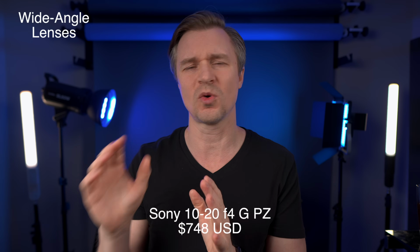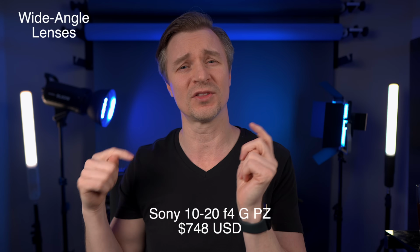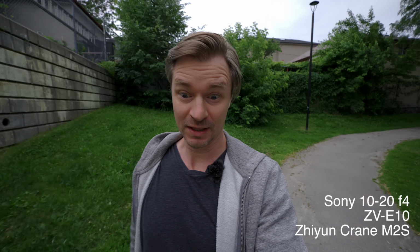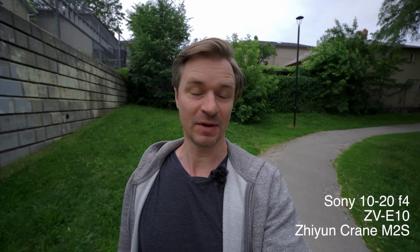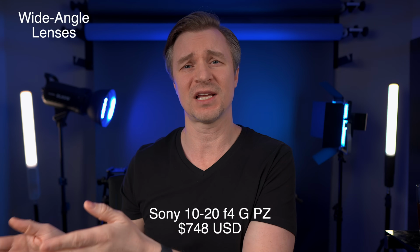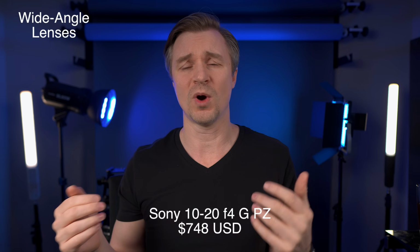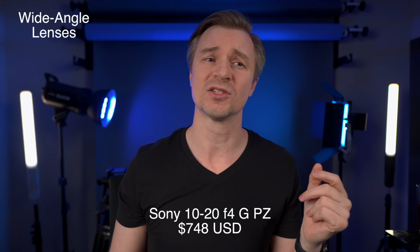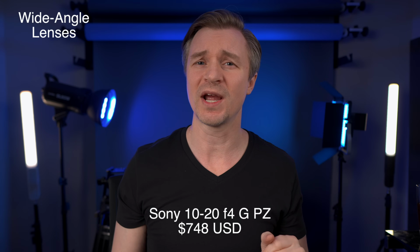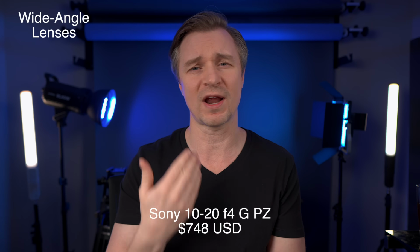And this small lens is so light and so well balanced that it can go on a gimbal. It can actually go on the Zhiyun Crane M2S as well with the little ZV-E10. So if you don't mind that f4 and you're out vlogging in the daytime, then it could be a great lens to vlog with as well. So if you take a lot of landscape and architectural photography and you want a good gimbal lens, and you don't mind that f4, then the 10-20 may be the way to go because it has great optics.